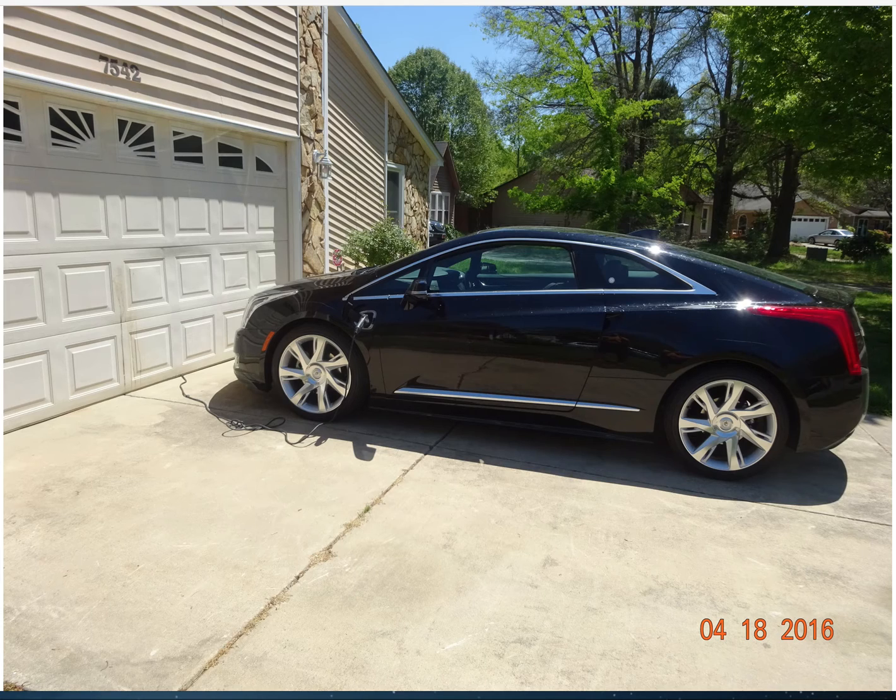I continue to be very impressed with the energy efficiency of my 2014 Cadillac ELR. Before I start talking specifically about the energy efficiency that I've achieved, though, I will first talk about the standard operation, what goes on under the hood as the car is being driven or as the car is being charged, as I understand it.